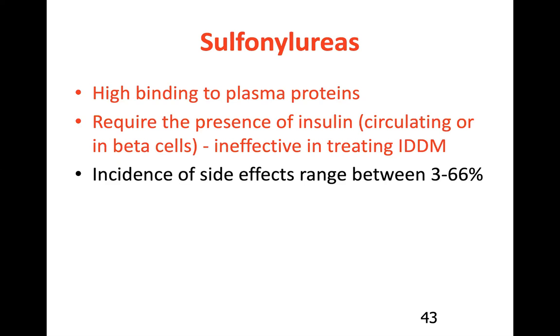These drugs are ineffective in treating insulin-dependent diabetes, because I keep saying independent, insulin-dependent diabetes. In insulin-dependent diabetes, the beta cells are damaged or are not producing insulin. You have low insulin levels. If these drugs are given, they try to stimulate the beta cells, but the beta cells aren't functional. So these aren't used for the insulin-dependent diabetics.